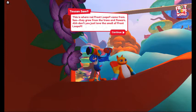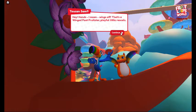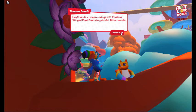This is where red Fruit Loops come from. See? They grow from the trees and flowers. Hey, hands, I mean wings off. That's a winged foot fruitster. Playful little rascals. They've been hiding red Fruit Loops all over the place. See? That's why some are easy to discover.